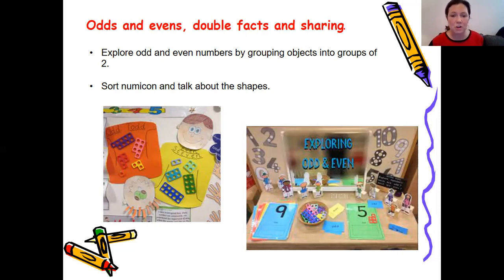You can also explore that with Numicon. You can see in the picture that I've given where they've been sorted into odd and even, because here I've got 10. From the shape of the numbers, it's so obvious which ones are odd and even, because you can see that this has got partners, partners, partners, partners, partners. So every single part of the 10 has got a partner. So we know that this number is even. There's no one left out. Whereas if you hold up the number 7, it's really, really clear that it is an odd number, because you've got your partners, your partners, your partners. Oh dear, we've got 1 odd one out. So they can start to see it. So talking about the different shapes of the Numicon, grouping things into 2s, that will really help them to see what odd and even means.